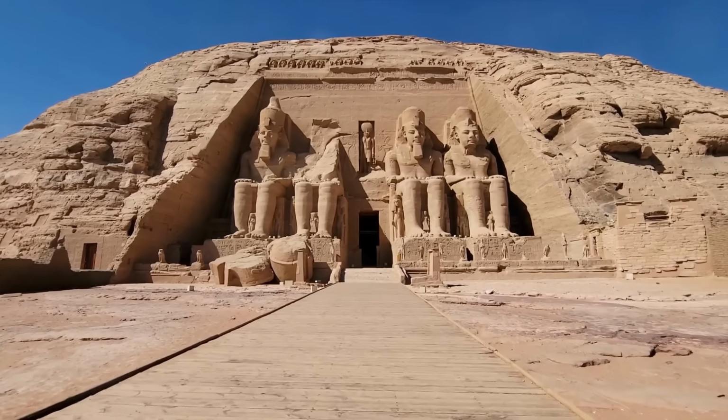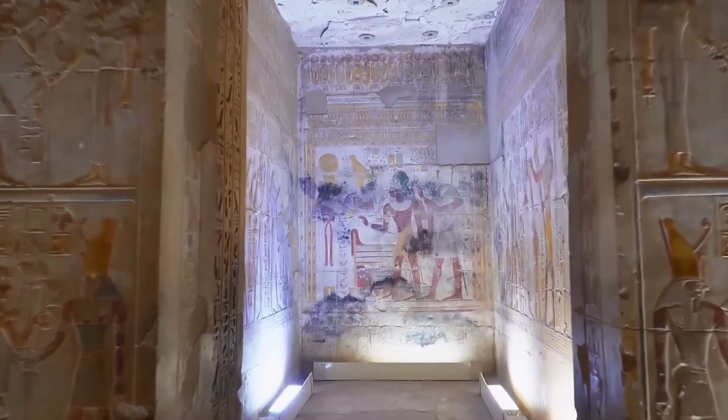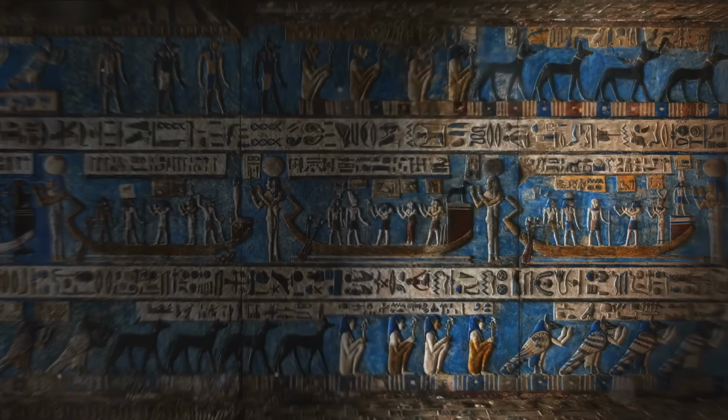The ancient Egyptians, through their intricate irrigation systems and knowledge of the Nile's flooding cycles, were able to turn the desert into a fertile oasis. The principles they employed are still in use today. But again, we have only a fragment of their agricultural knowledge. The ancient Egyptians were a civilization ahead of its time. Their knowledge in various fields was profound, and much of it remains untapped.